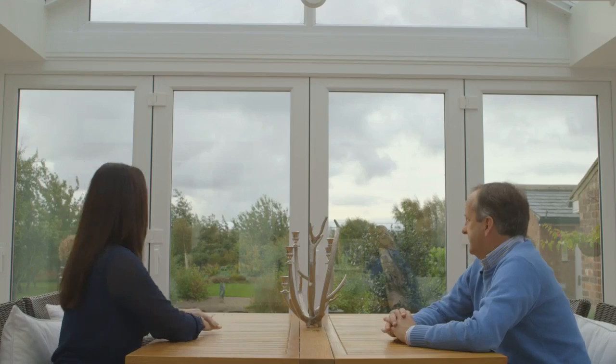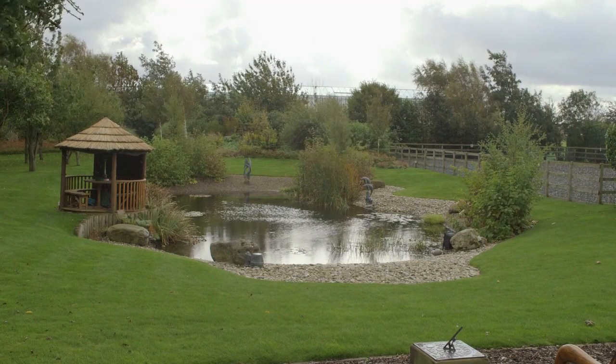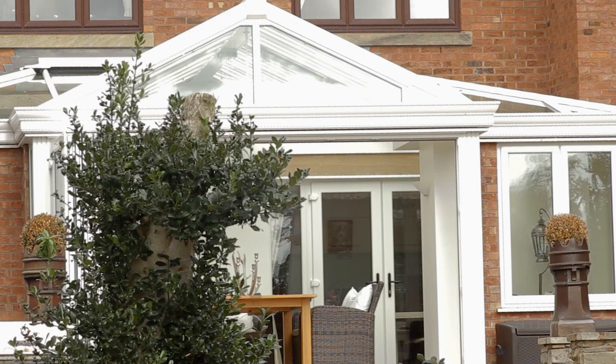Well, whether you're sitting here enjoying this absolutely stunning garden view, or whether you're down in the garden looking back at the house, I truly think they've done a fantastic job for you here. No, it's excellent. I'm very pleased with everything, and hopefully we'll get many years of enjoyment from it.